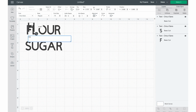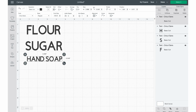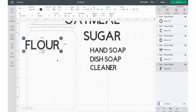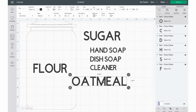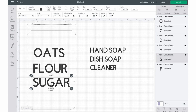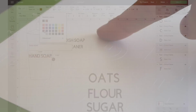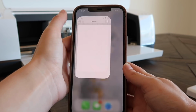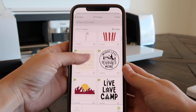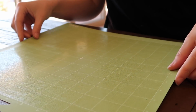So you type in exactly what you want, you can pick your own font, size it down to the size that you need, and they also have little templates that you can put in to make sure that your font will fit on something of that size. So I can put in a canister in here, a soap dispenser, so I can really get a feel of what it's gonna look like when it comes out. I usually create my projects on my laptop, but you can also create your projects on your phone with the Cricut app. That way you can connect via Bluetooth and make your projects on the go.